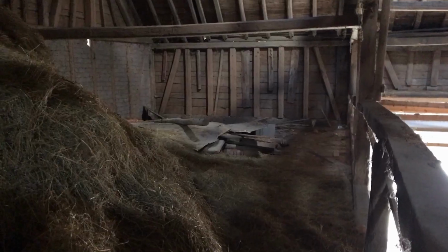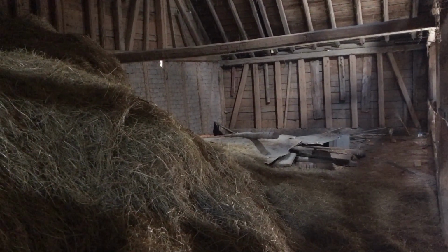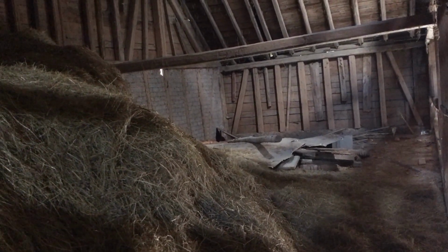Panning to the right, we will be presented with the old hay attic. And that's a lovely big space. This could be usable.